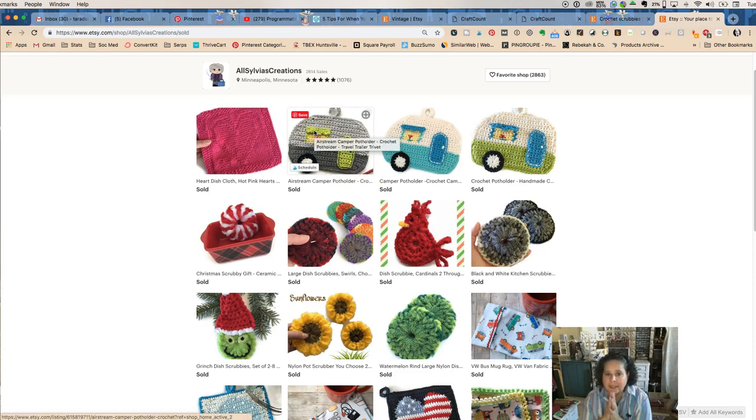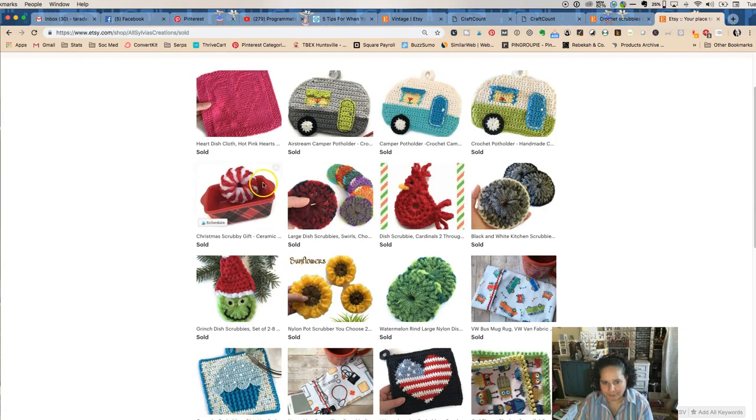So this is a handmade camper. So now you're selling these pot holders to go into campers, right? Like it's for a very specific niche audience. You're not going to sell as many as if you made unicorns or you made llamas last year. I never understood the llamas. But you could absolutely sell a bunch of them to people who have campers because that's adorable.